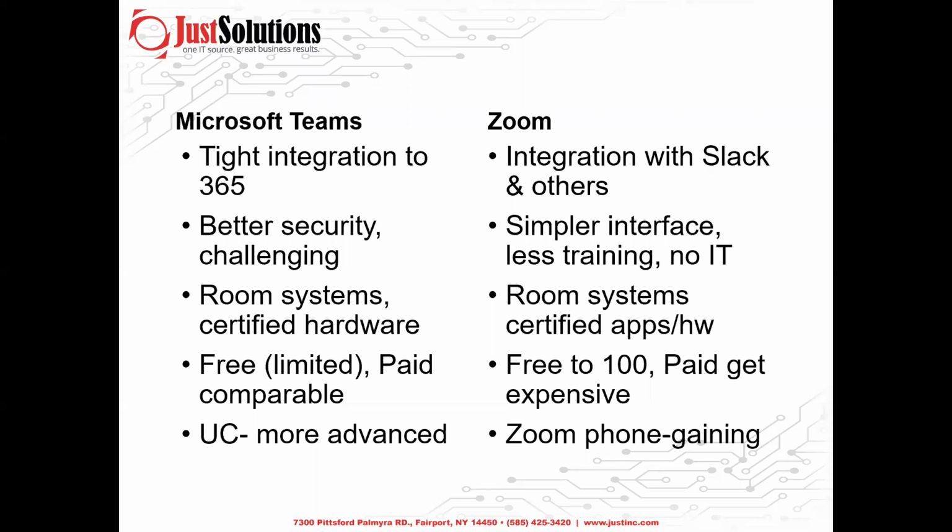Zoom is kind of the new kid on town. We've heard a lot about Zoom bombing and security issues, which Zoom is working at. I'm not sure why they picked data centers in China to route things through, but I guess they didn't like that and they regret that decision. They have great integration with some other products. Slack is one of them, but Slack is basically a team collaboration tool that is a direct competitor to Teams.